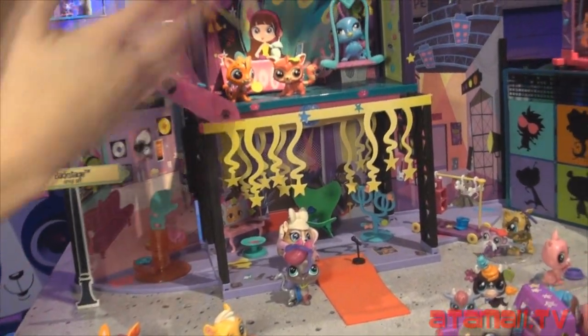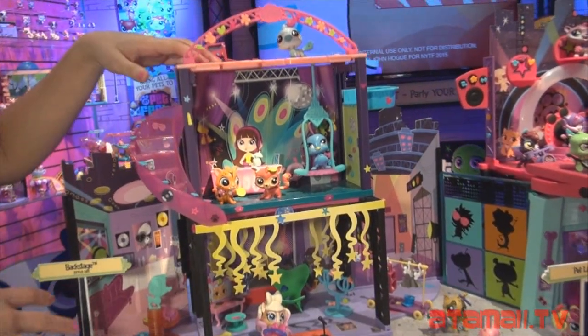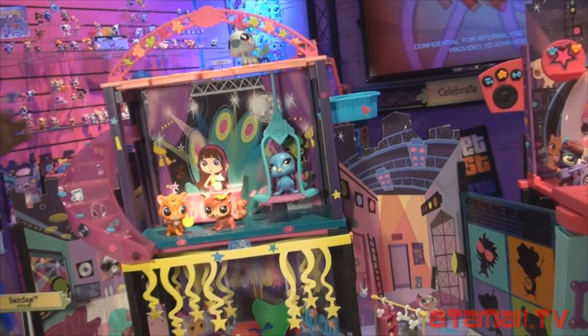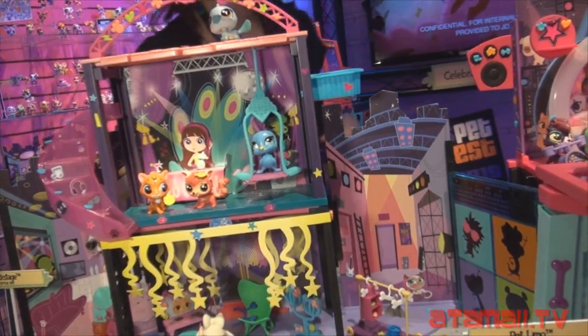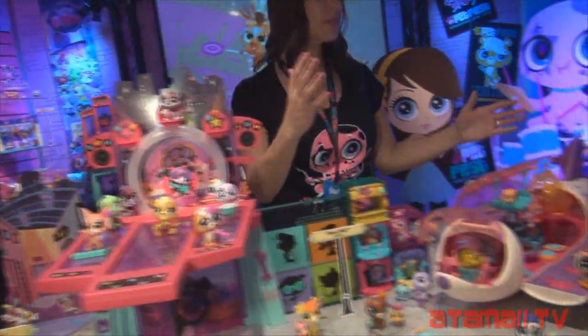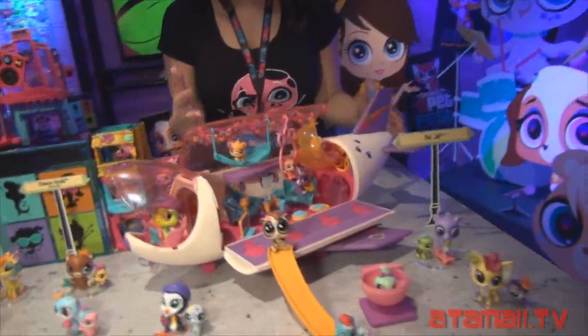And I'll walk you through a few of our style sets we have here. We have the backstage style set, the pet limo, Plaza Hotel, and the pet jet. So that's four play sets. Four different ones, yes. Four key play sets. So the story we're going to tell is they're starting on the pet jet and they're going to Pet Fest.